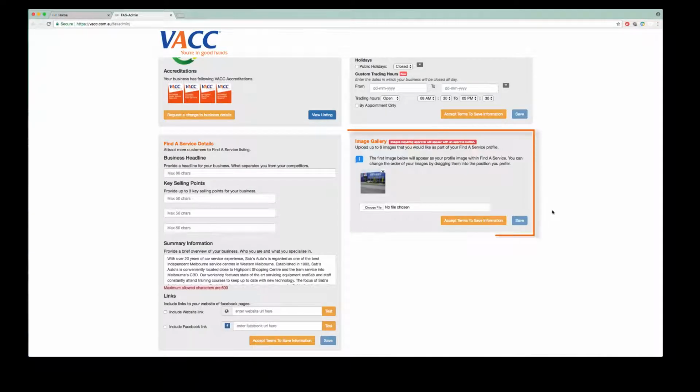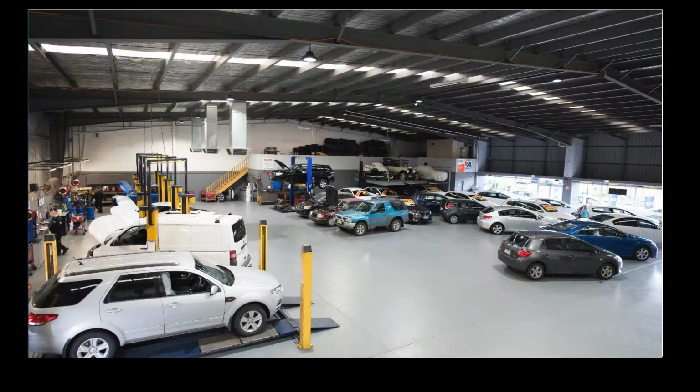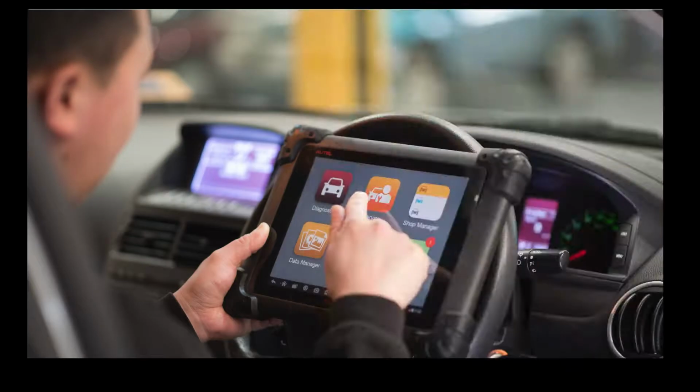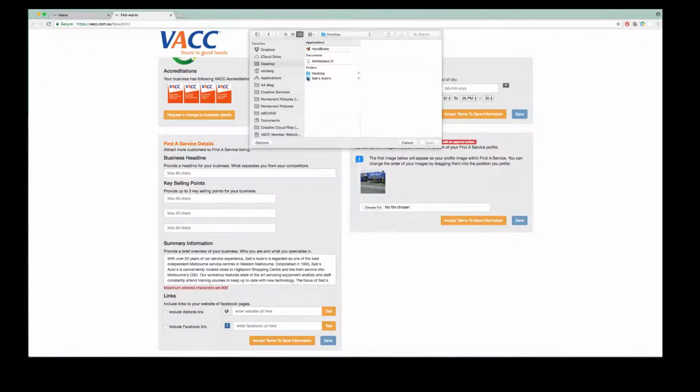The Image Gallery section allows you to upload up to 6 images. These could be your business premises, workshop, stock, or even your staff. High-quality photos will promote a positive image to potential customers, so take the time to select good photographs. Once you have your images, choose File, then select the photo to upload.